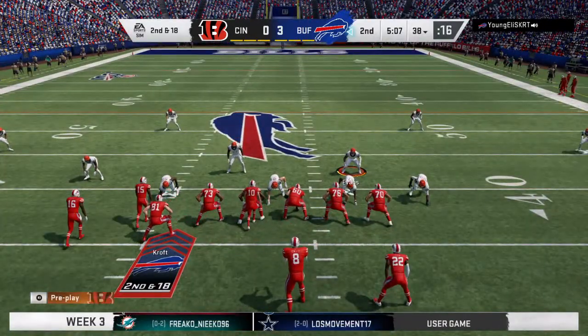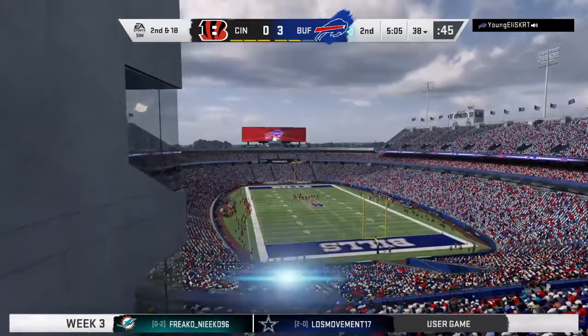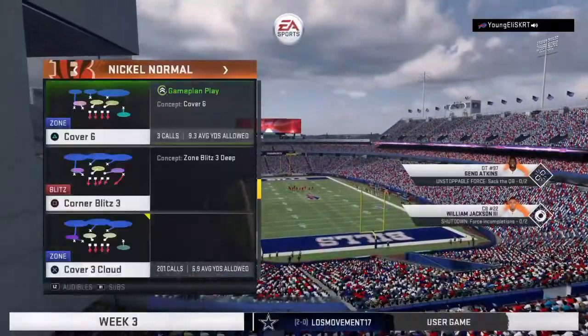Tight, watch left. Tight, watch left. 4 down. Check.